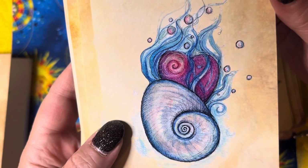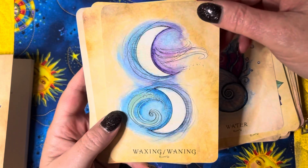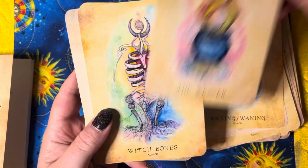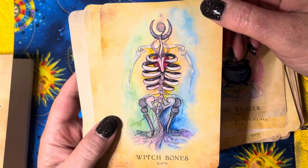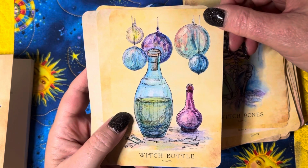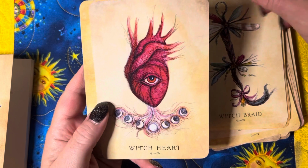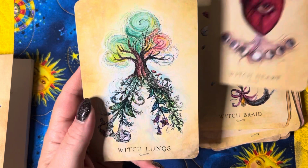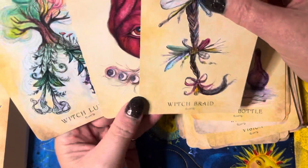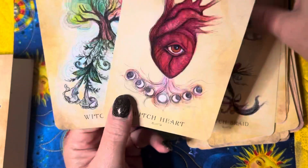Can you see? I mean, that shell is just exquisite. She really just captured it so beautifully. Oh, look at that. So these are the body parts that I was talking about. Well, some of them. I guess the braid would be part. Well, we'll see.